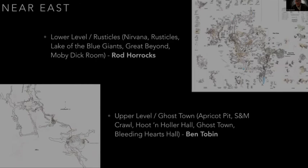Nice map. He uses a lot of color that, again, it's going to be a struggle getting people to walk back their changes if we do agree to standardize. But beautiful map there in the lower Near East.